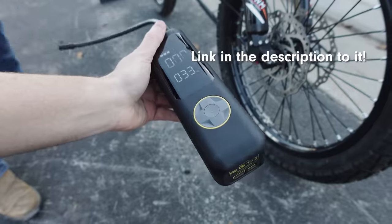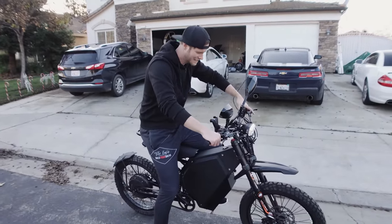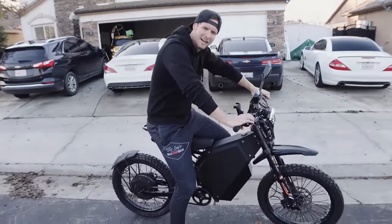It has crazy specs. I'm just gonna put this on pedal assist all the way up. Pedal assist 5. I'm ready to be impressed.